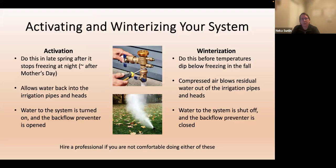All right, so now just some other good information and some tips. You do need to turn your sprinkler system on and off for the seasons, and it's not just at the control clock. In the spring, once it stops freezing, you're going to activate or turn on the system. Historically around here, that's after Mother's Day, although with climate change, that might be shifting a little bit. So just look at your area, see when it looks like it's going to stop freezing, and then you can look into activating your system.